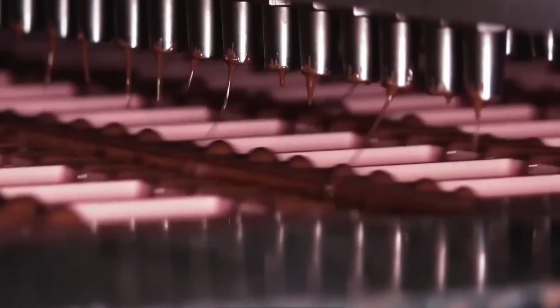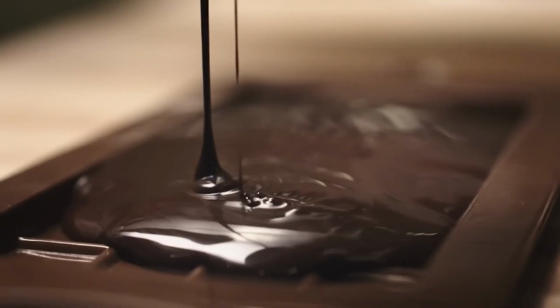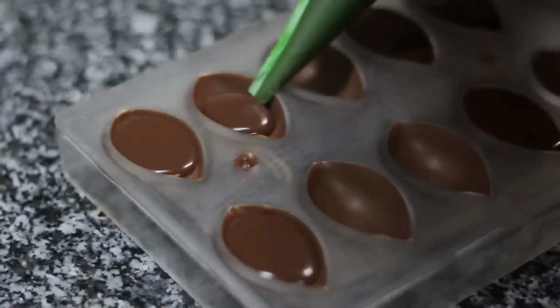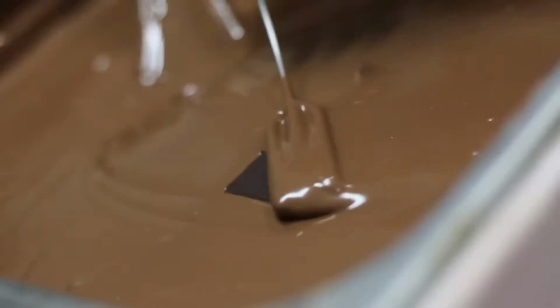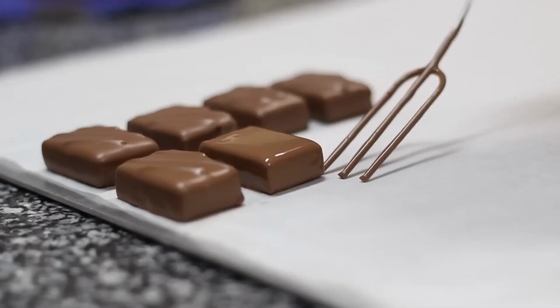Molding. After the chocolate has been properly tempered, it is ready for molding into its final shape, whether bars, discs, or intricate designs. The tempered chocolate is poured into molds that are often made of polycarbonate or silicone, designed to create uniformity in size and shape. The filled molds are then cooled to allow the chocolate to set and harden. This step is essential for achieving the desired texture and appearance of the finished chocolate products.